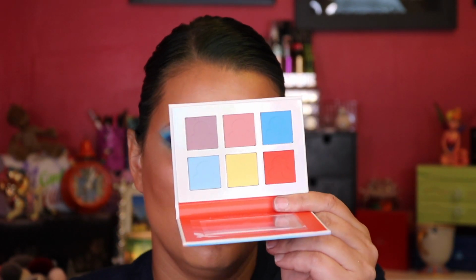I think they're releasing 2 more of these for Christmas. I'm probably not gonna get them. But yeah, that's the Dumbo one. I haven't used that one yet, but they have a good matte formula. I will swatch some of the mattes in the other palette so that way you can see them, because I still want to use those.